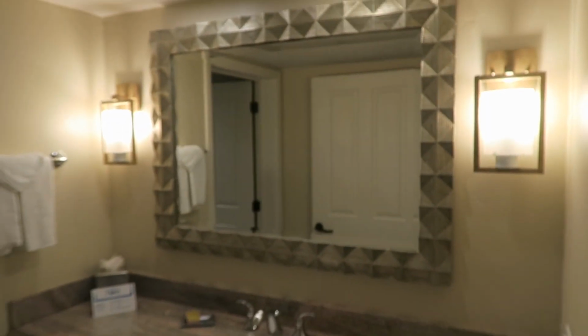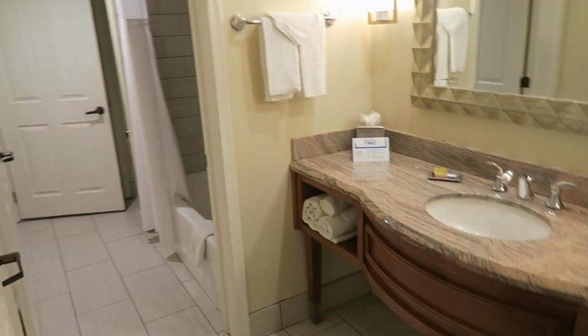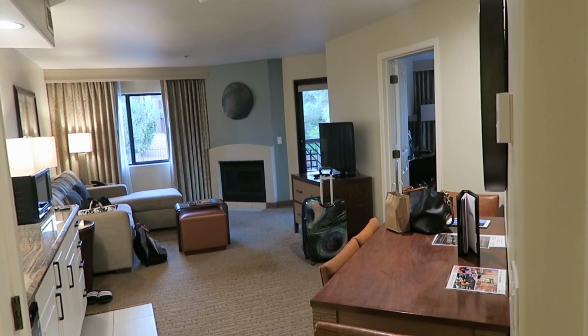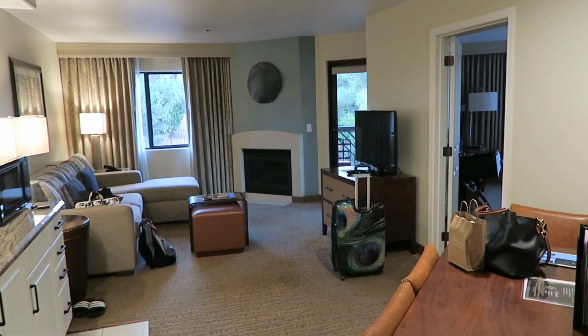That is awesome. I like the mirror in here too. It's very nice. Yeah, it's a huge bathroom actually. It's really long. I think it was good that we changed rooms. I don't know, there's something about this setup that I like a lot better. This is a much better setup.